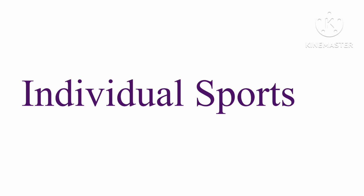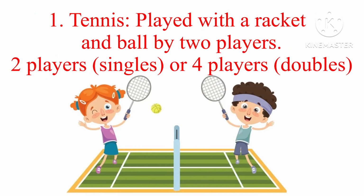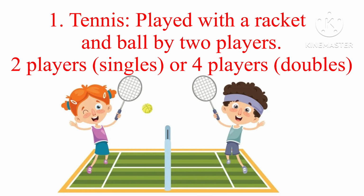Individual sports. Tennis, played with a racket and ball by two players, singles, or 4 players, doubles. Next one, swimming.